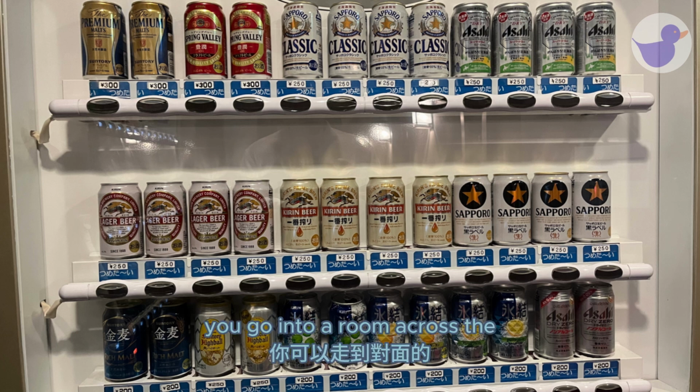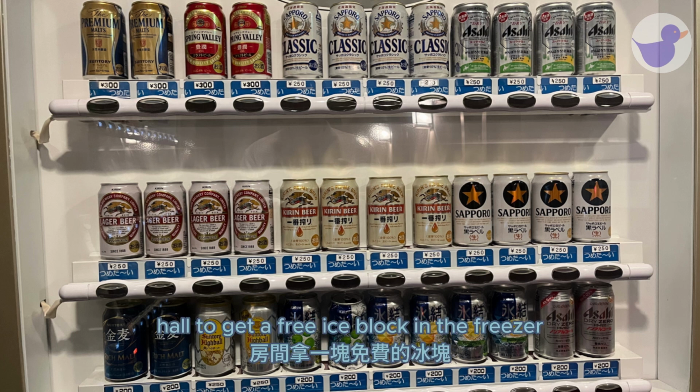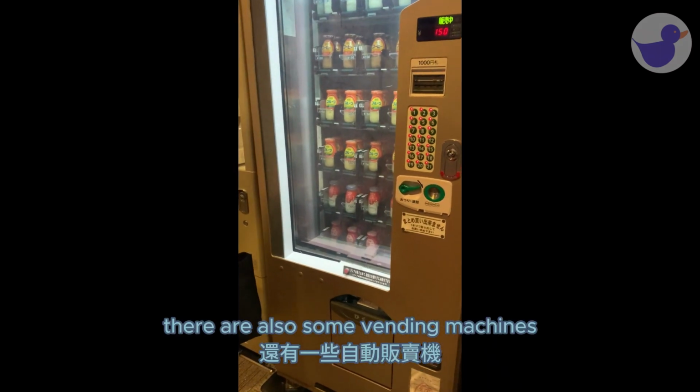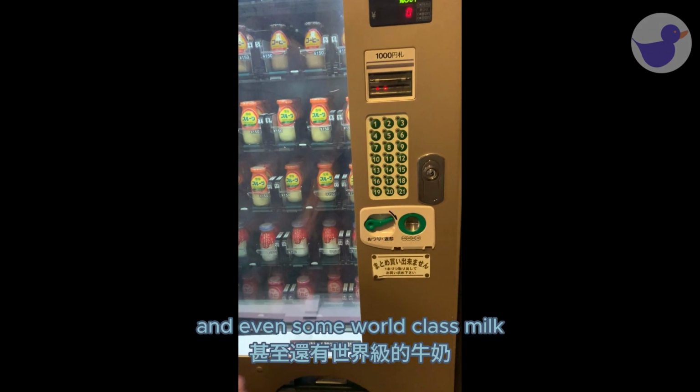After the hot spring, you go into a room across the hall to get a free ice block from the freezer. There are also some vending machines where you can buy drinks and even some world-class milk.